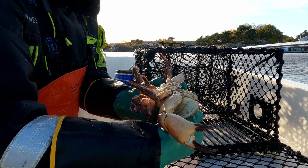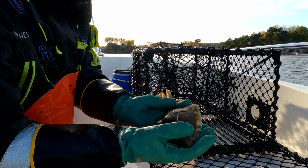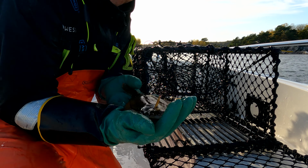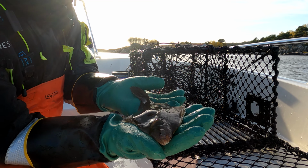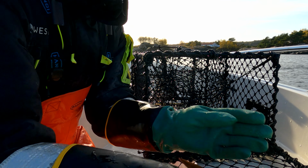That's a nice one. Probably something in that, but yeah, you're going out. And just better. Not too easy to see. Here's a small flounder, small flatfish, nothing to keep.